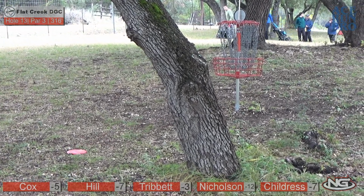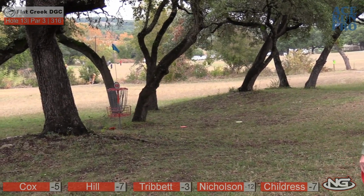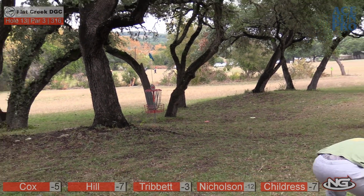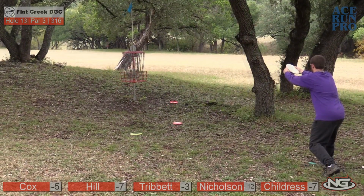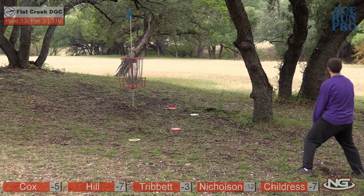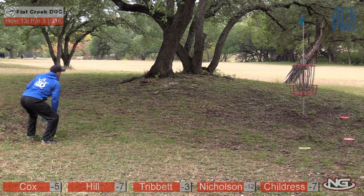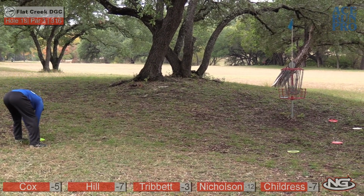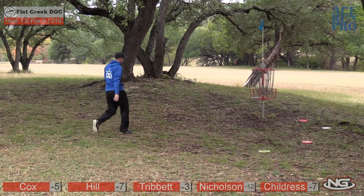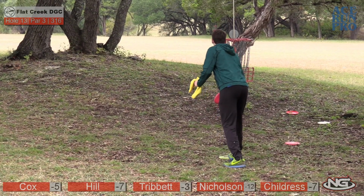Colby just sliding up. See what Jared does here. Has a run at 2. Giving it a bid. Oh, just underneath. This green has, you could see some tilt and angle to it. Just short. Thankfully, it sat right down. Yeah. That's kind of the theme here at Flat Creek. You've got a lot of low ceiling shots. You've got a lot of greens that are pretty treacherous. So it tests you from tee to basket.